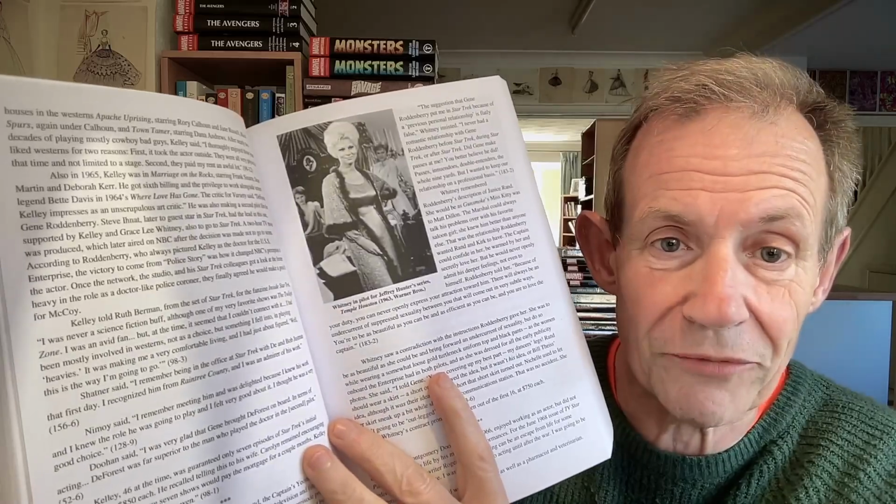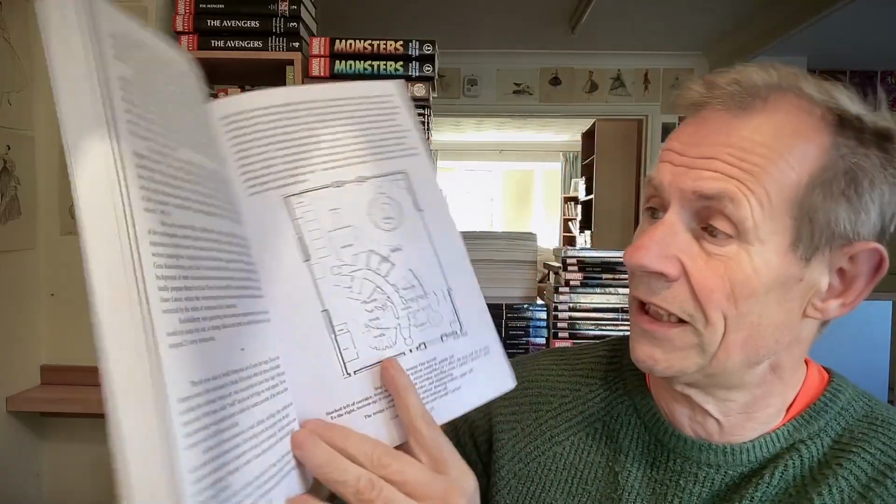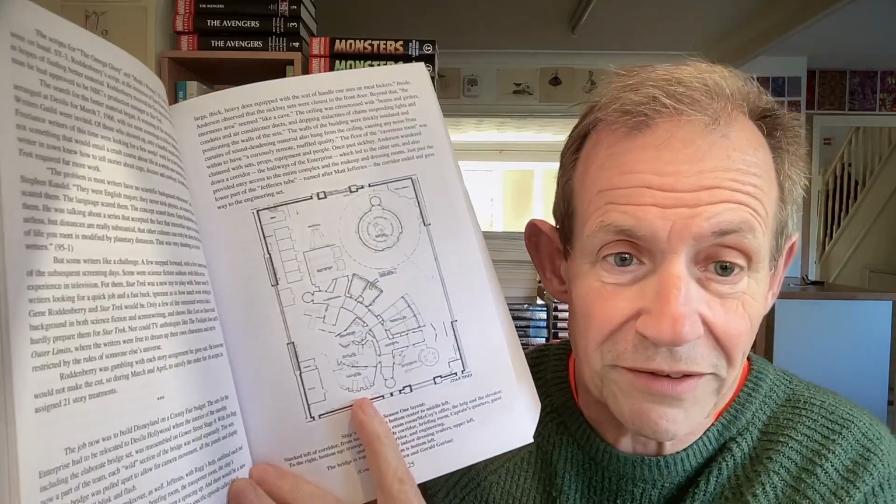And you can see here, obviously, loads of great pictures of all the various characters, Whitney in the pilot, Jeffrey Hunter, and then you've got the layouts as well, which I just think is just great. Now, there's some other brilliant books about that, all filled with pictures and paintings and drawings and everything. And I love those as well. I must do a review of those at some point.